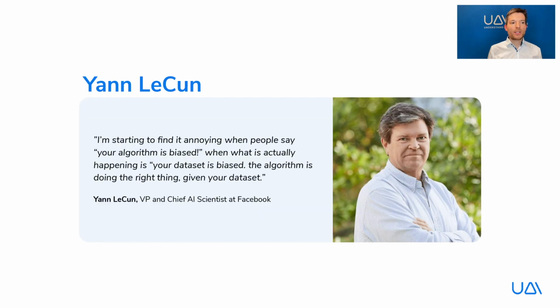And there's Yann LeCun, the chief AI scientist at Facebook. What he said: I'm starting to find it annoying when people say your algorithm is biased, when what is actually happening is your data set is biased.